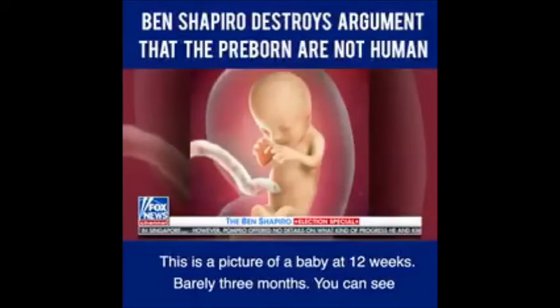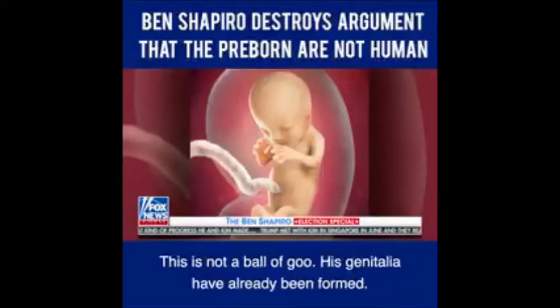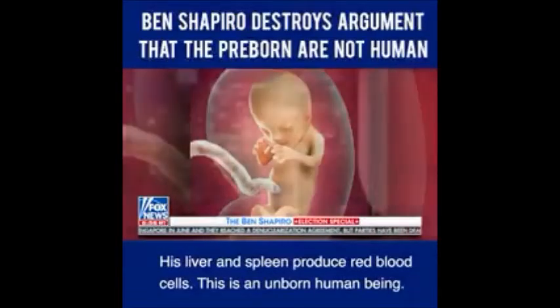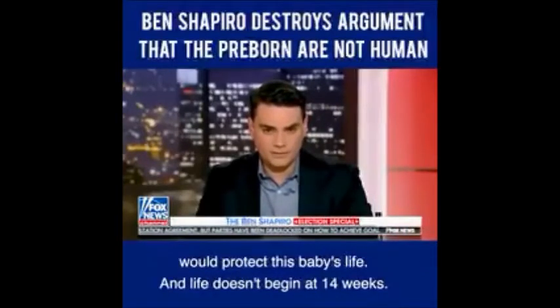This is a picture of a baby at 12 weeks, barely 3 months. You can see this baby with his hands near his chest. This is not a cluster of cells. This is not a ball of goo. His genitalia have already been formed. His liver and spleen produce red blood cells. This is an unborn human being. Not a single federally elected Democrat would vote for an abortion ban that would protect this baby's life.